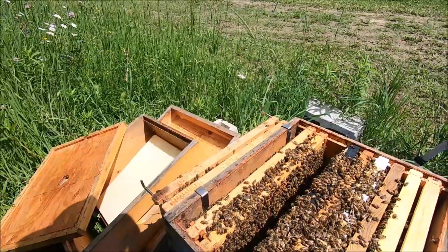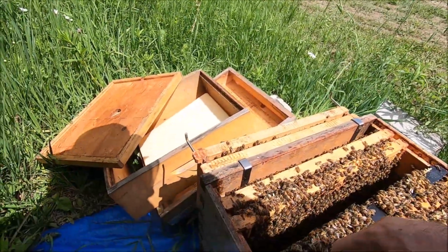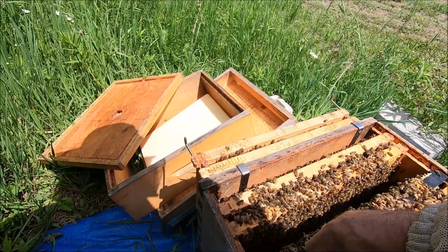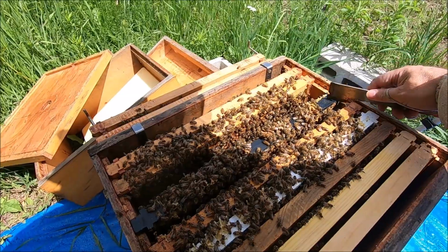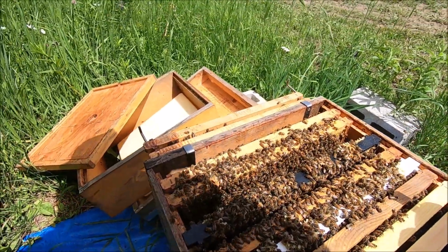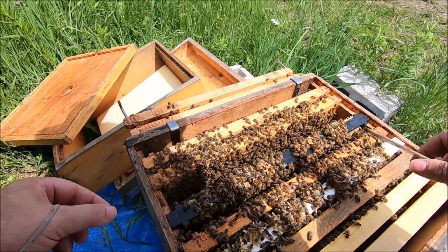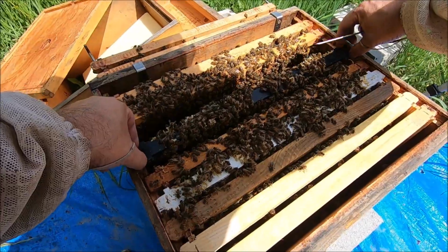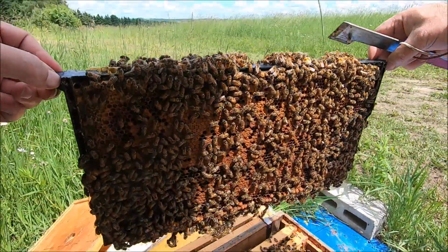And I am going to continue on the inspection, have a good look at these frames just to see if there's any signs that they are wanting to swarm, and just to make sure the other queen isn't in here. I know it's not likely. Usually queens don't allow other queens to come in, but it does happen. I have had a hive with a queen excluder, so there ended up being queens at the bottom and queens at the top. But they both worked in harmony quite nicely.